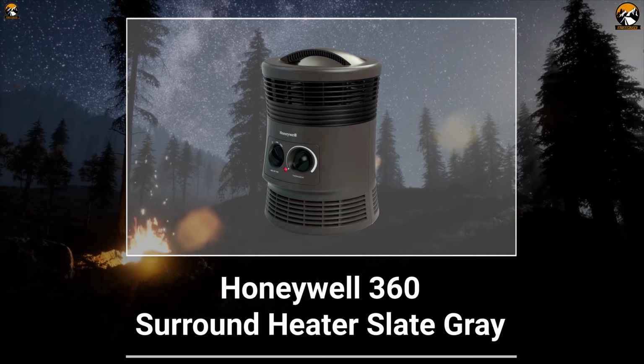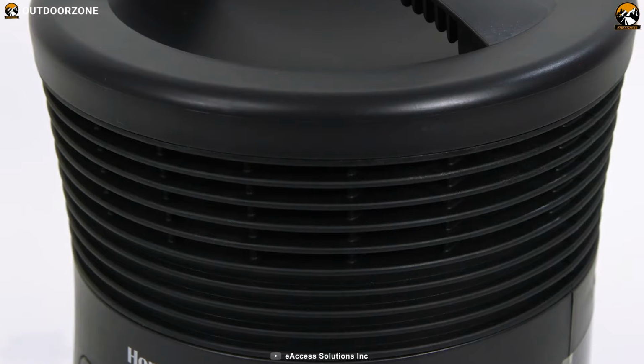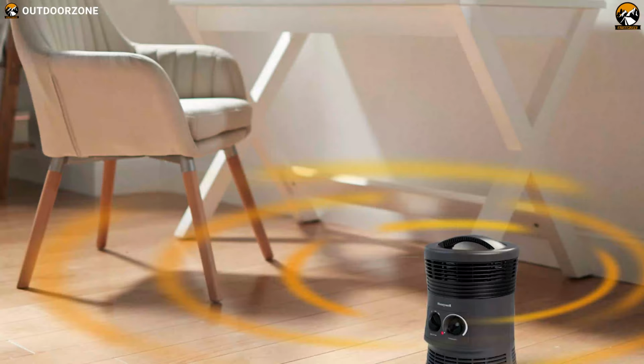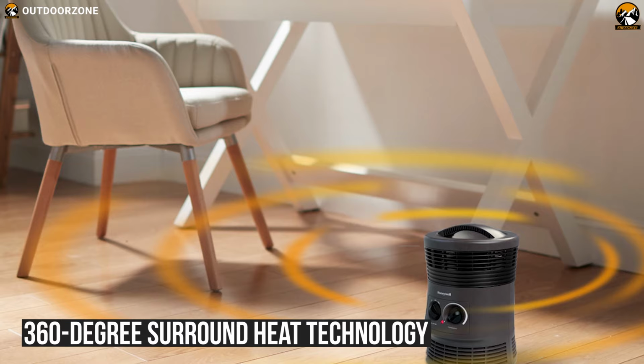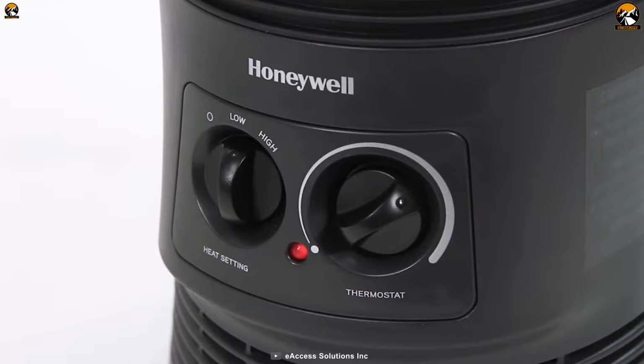Keep your tent warm during cold outdoor nights with the Honeywell 360 Surround Heater. It is a very powerful and compact heater that is able to control the climate inside your tent so that you can stay warm and comfortable. With this 360-degree surround heat technology, this device distributes heat in all directions to create a comfortable zone inside your tent. This heater has two heat settings, including its adjustable thermostat, which makes sure you can adjust the room temperature according to your need.